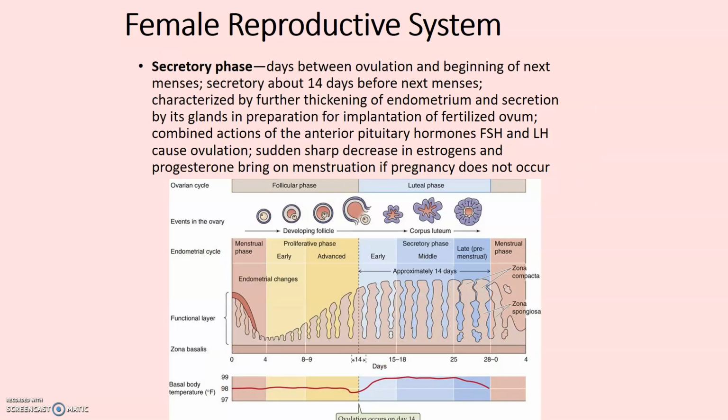The secretory phase is where the progesterone is supporting and maintaining the nice thick endometrium. There are other hormones at play, follicle stimulating hormone and luteinizing hormone, that cause the ovulation effect and trigger a decrease in the estrogen because the Graafian follicle is now burst and the Graafian follicle is transitioning into the corpus luteum.